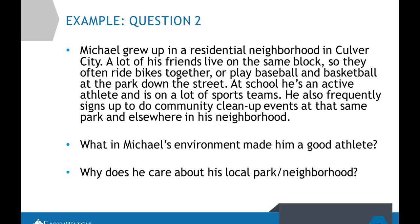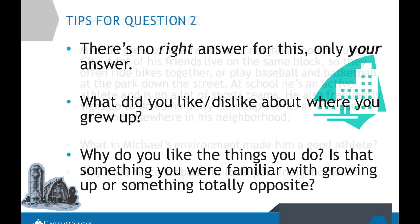So you can see how these physical factors, a physical park or a physical residential neighborhood, or the fact that lots of people live nearby, are all factors in the environment that are influencing his outlook on life. So if you were Michael, those are all the things that you would want to bring up in your application.